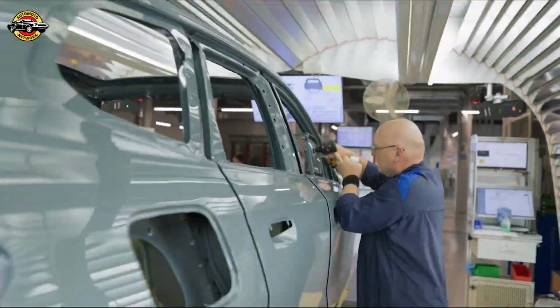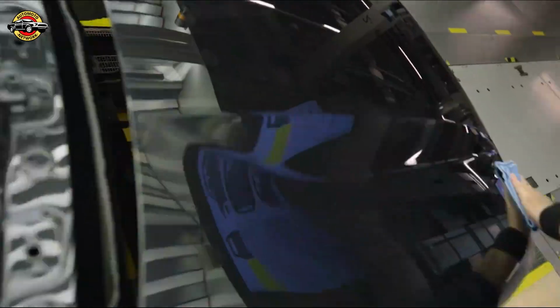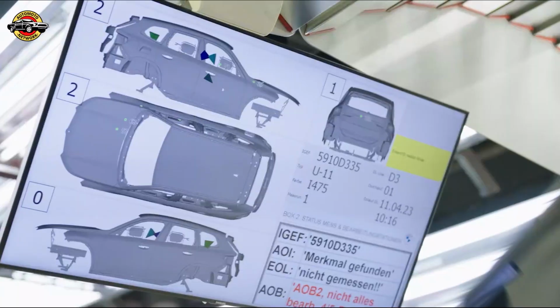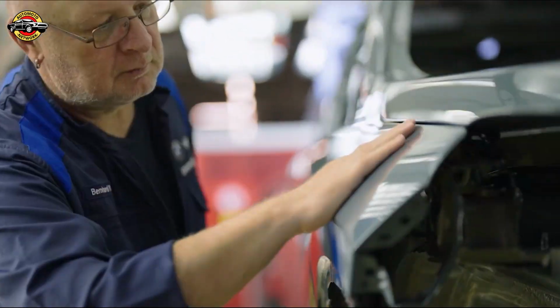This AI-based three-stage automated process is currently being implemented in standard production at the BMW Group Plant Regensburg, and it's being rolled out to other plants. The future of automobile production is here, and it's exciting.